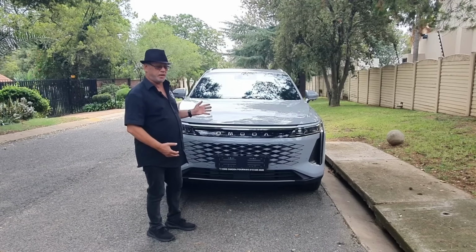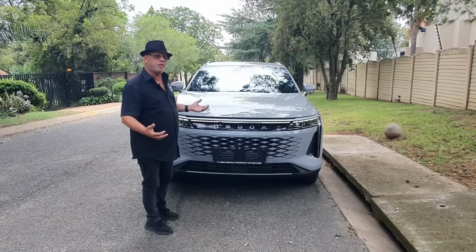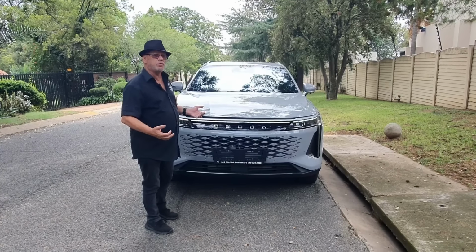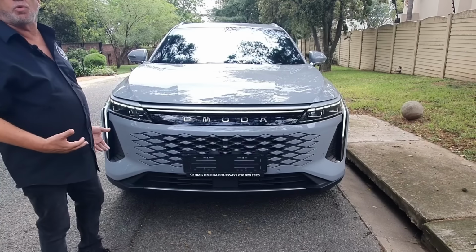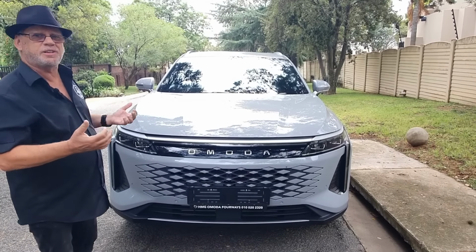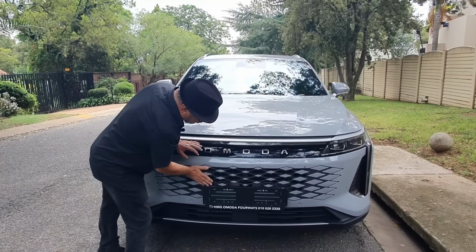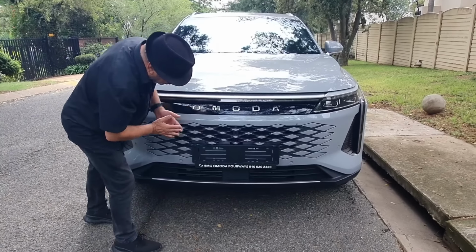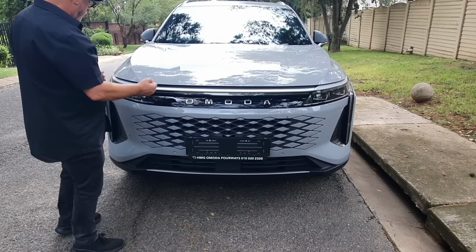Omoda C9. I saw it a year and a half ago at Festival of Motoring and it was launched late last year in South Africa. Can you see that? The greeting of the face when the car unlocks for you. And obviously it auto unlocks on the door. Just a little, they call it a signature, just a little extra bit, can I call it that? But it's got a very interesting front end over here, the grille, you can see, just very, very different in so many ways. And of course the name very bold over there.